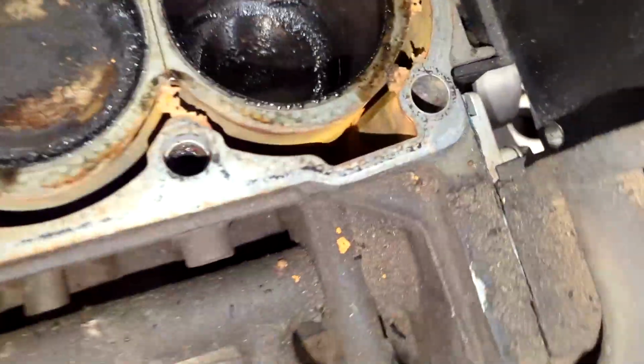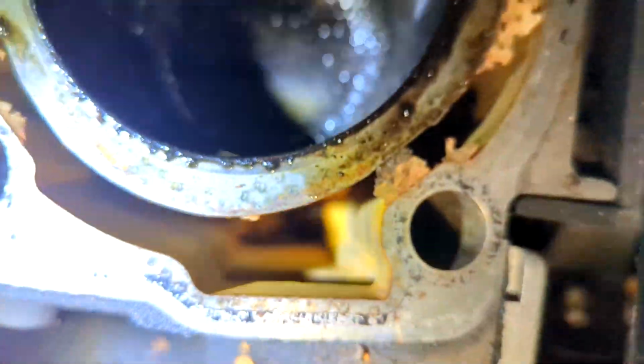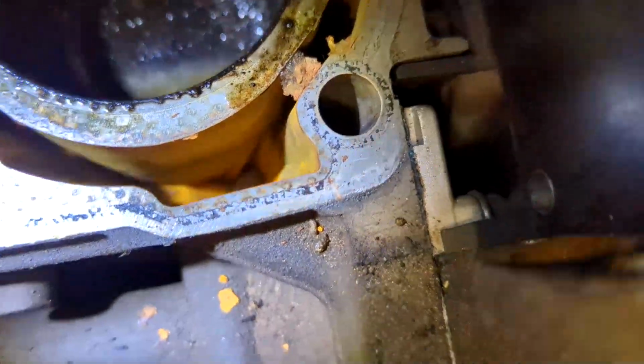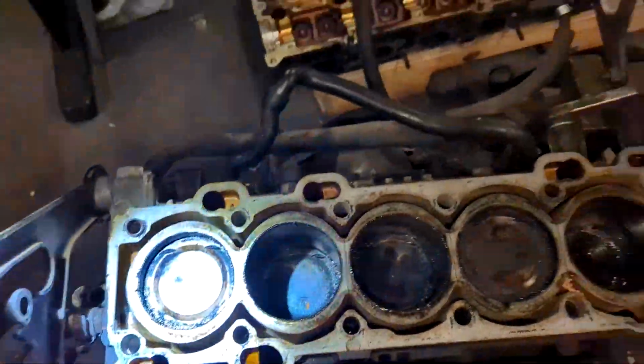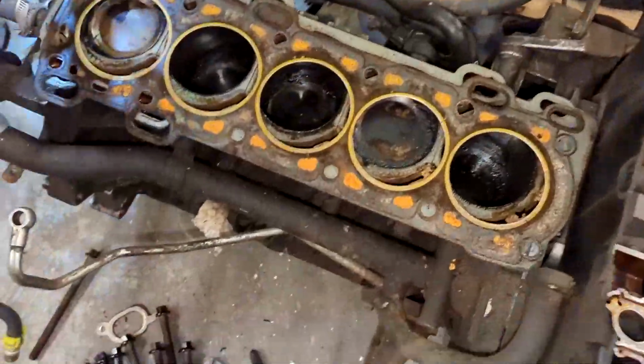We look down in the channels and man, there is stuff down in these water channels. I gotta blow that out, vacuum it out. That goes down to the water pump right there. So that definitely gotta be cleaned out before we put this head back on. All right, we're done for today.